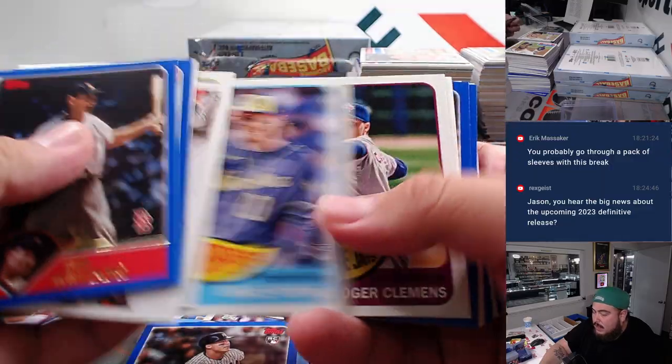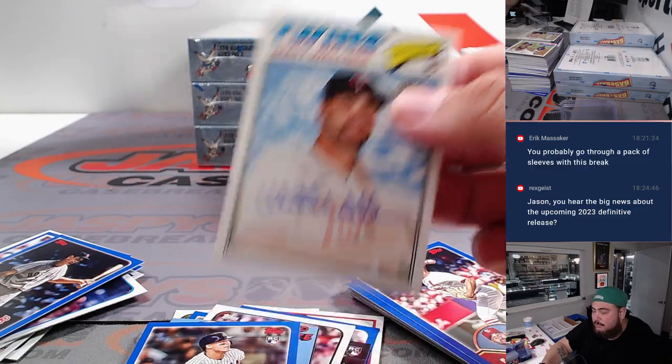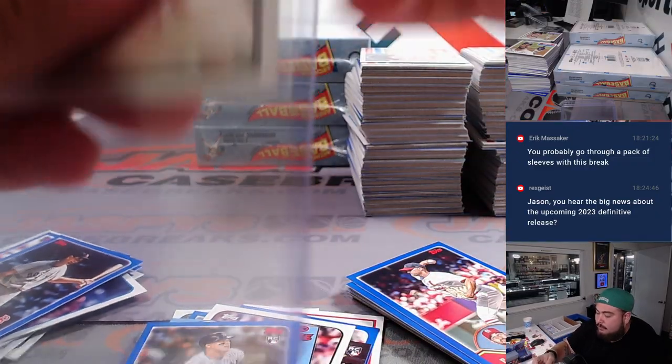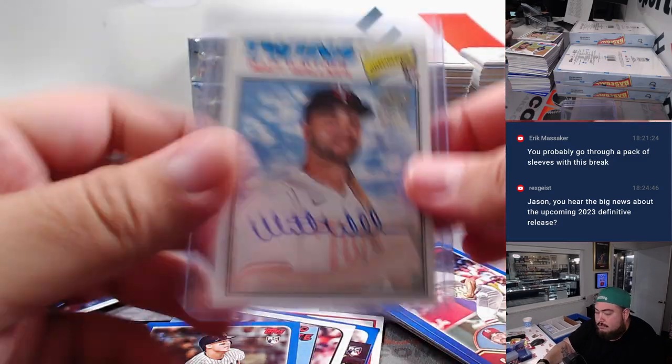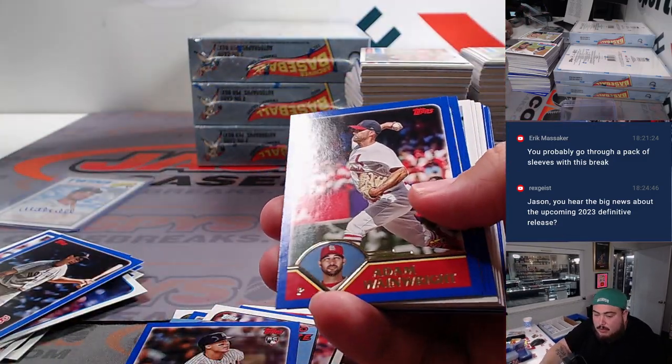How's Taco Bell? Yep, Rex. Yes, I did. I have all the ingredients, although I don't know when it's officially releasing, but I know it goes on pre-sale tomorrow. The all-new toasted breakfast taco. All right, so Matt Wallner for the Twins. That's going to Kev.